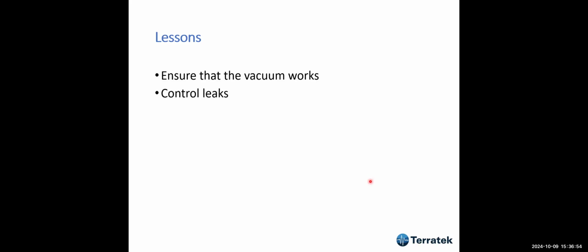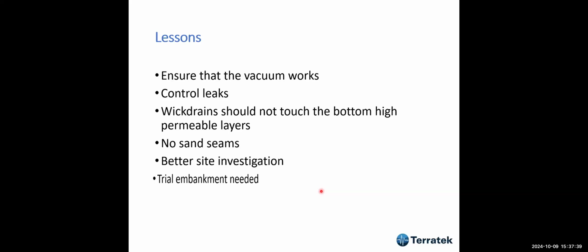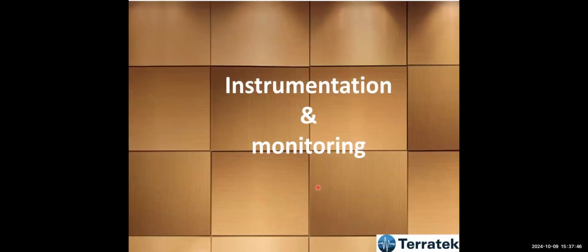I was involved in the analysis, and what I learned is we have to ensure that the vacuum works. Probably it didn't here. We have to control leaks. We have to use wick drains, but they should not touch the bottom of high permeable layers, because otherwise we suck the water from the permeable layers, not from the soft clay. So no sand seams. Unfortunately, this project was a total failure because the designer did not do a very good job, and there was no site supervision. Because of this, we must have a much better site investigation, and the wick drain should never touch the high permeable layers, okay? And always a trial embankment should be used to test the solution.